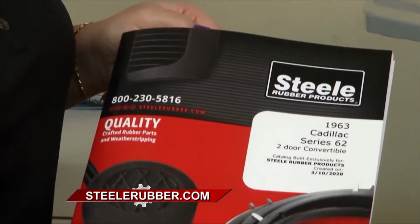Most people's question is, what fits my car? And for people who are restoring a classic, we have a great tool where you can actually find the parts that fit your car by the year, make, model, and body style. So on our website, you can go on there and search, everything will come up, and then we also have catalogs that are year, make, model, and style specific.